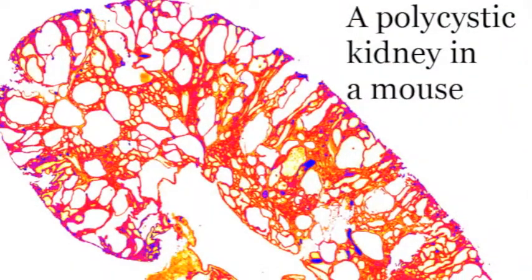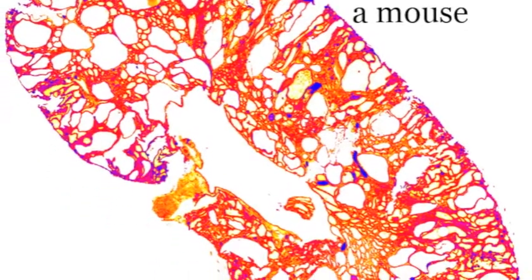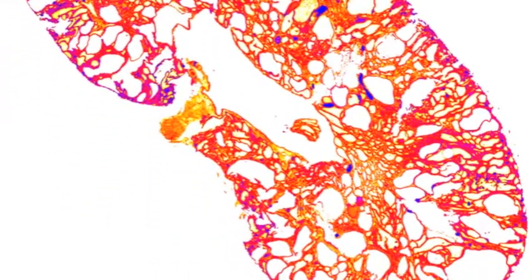And why does disruption of these genes lead to the growth of thousands of cysts in the kidneys and destroy the kidneys? And we're trying to then come up with treatments to inhibit these pathways with drugs, so that we can attempt therapy, and we do this first in mouse models of polycystic kidney disease. We have these mice that form a type of the same disease that we see in patients, and we can test these therapeutic approaches in mice first.